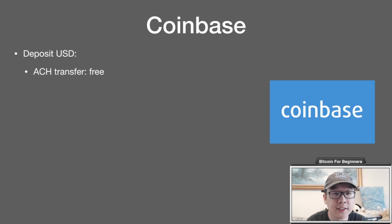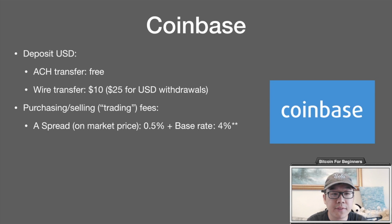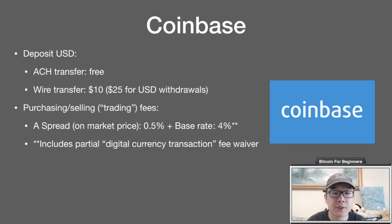Coinbase. Deposit, it's free for ACH. Wire transfer, there's $10 and $25 for USD withdrawals. Purchasing and selling or trading fees, there's a spread on the market price, 0.5%, plus a base rate, 4%.